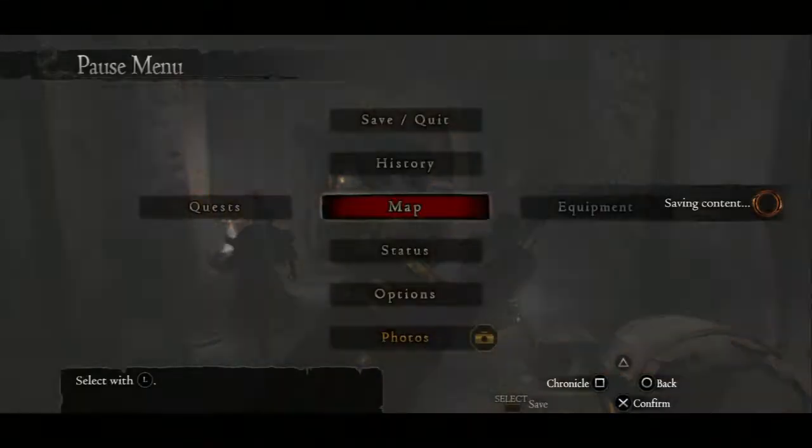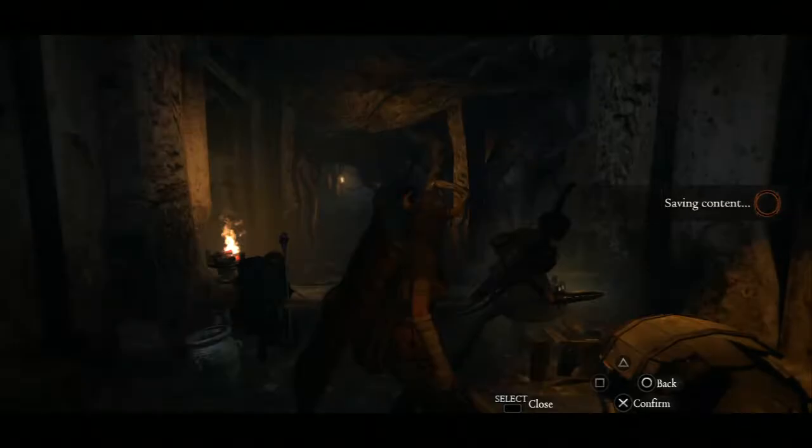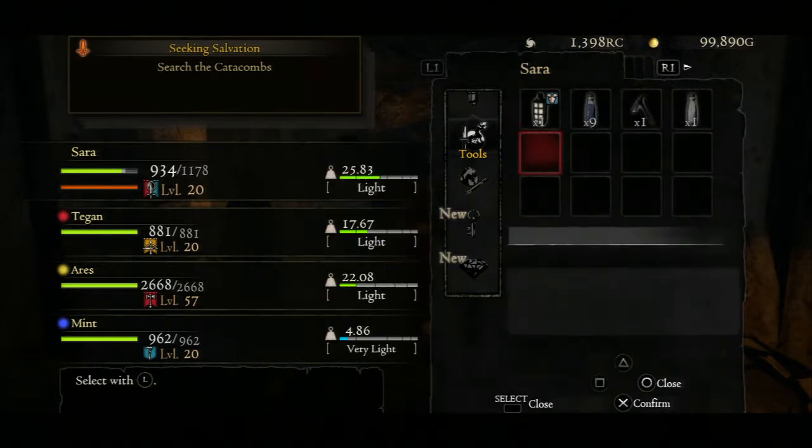I like the PS4 version better though, because they got all these nice shortcuts and things. All right, let's see. Hit the wrong button. Why do I have a hook? I don't need that on me right now.